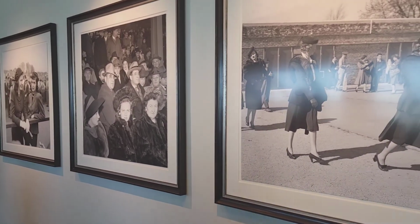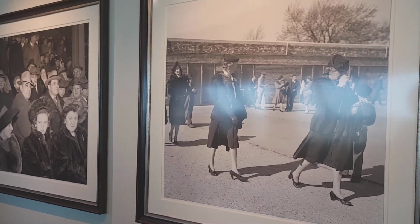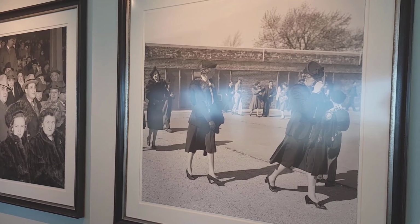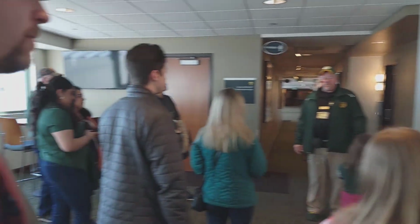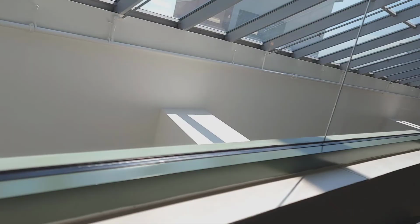They have lots of beautiful photography from the very first stadium, and you can see when the Packers first started. They give a lot of history, and they share a lot of knowledge. And what I thought was really fun was to see everyone all dressed up so fancy. This area, when you look over, let's see if I can show it to you.